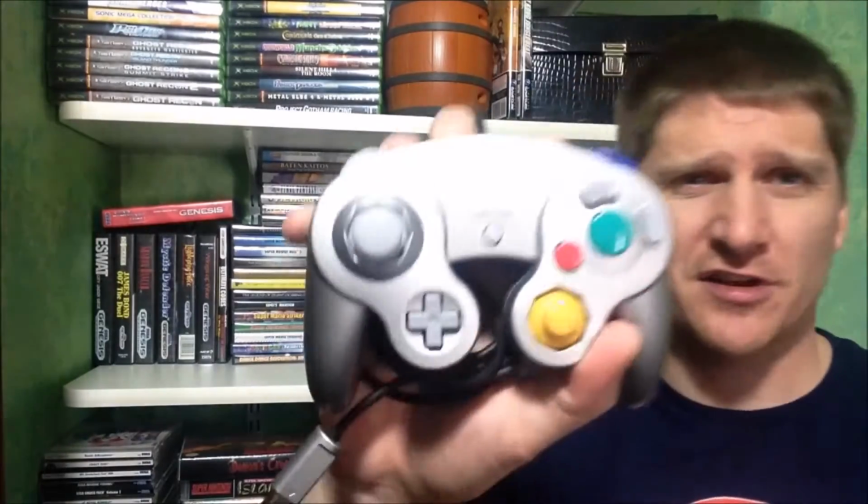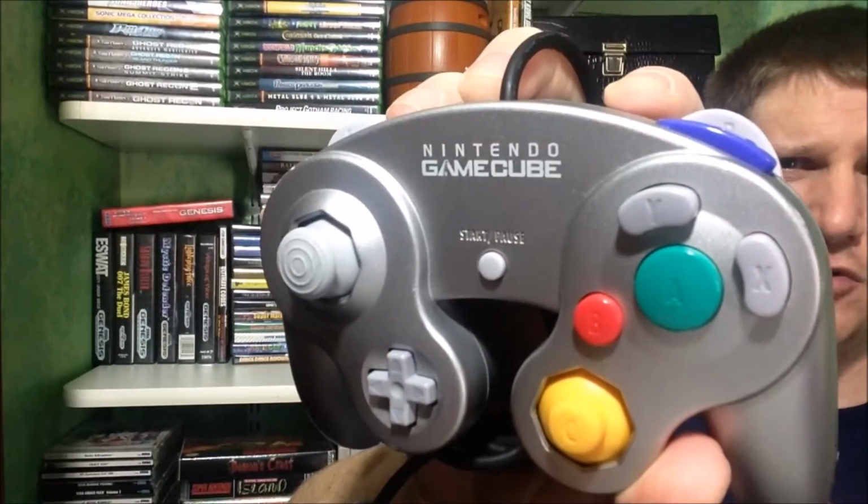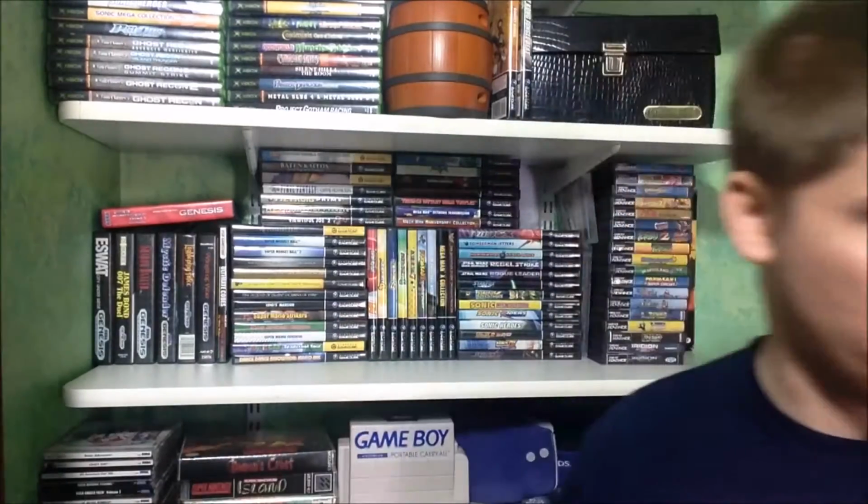$4, a platinum GameCube controller. Very nice condition. I don't have to say it, but I'm gonna say it: you can never have too many controllers. So I gave him his $4 for that.